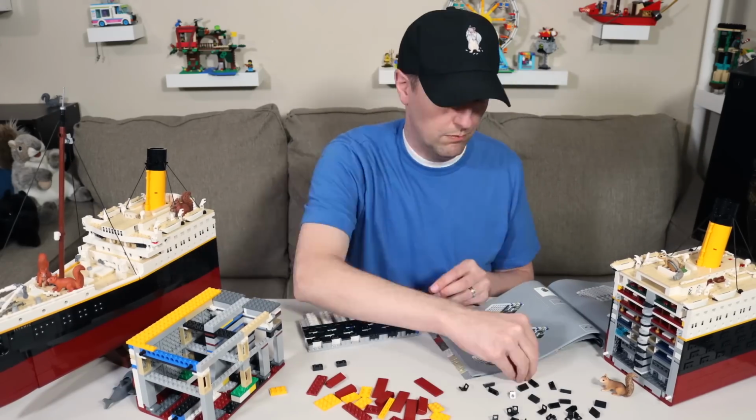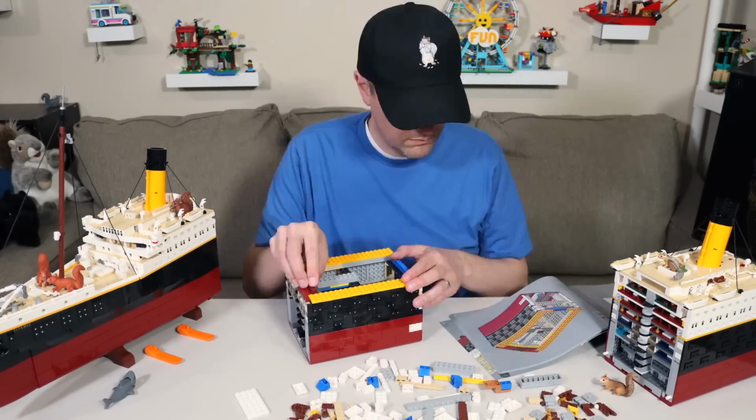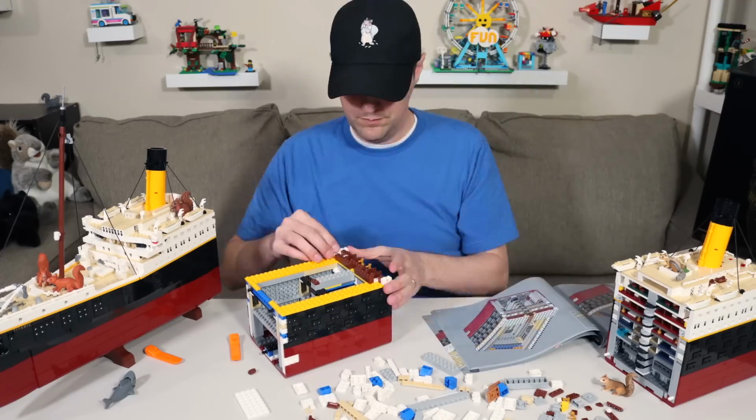And now back to Dan constructing the LEGO Titanic. Don't worry, we did not miss any building. We jumped right back into the build where we left off.